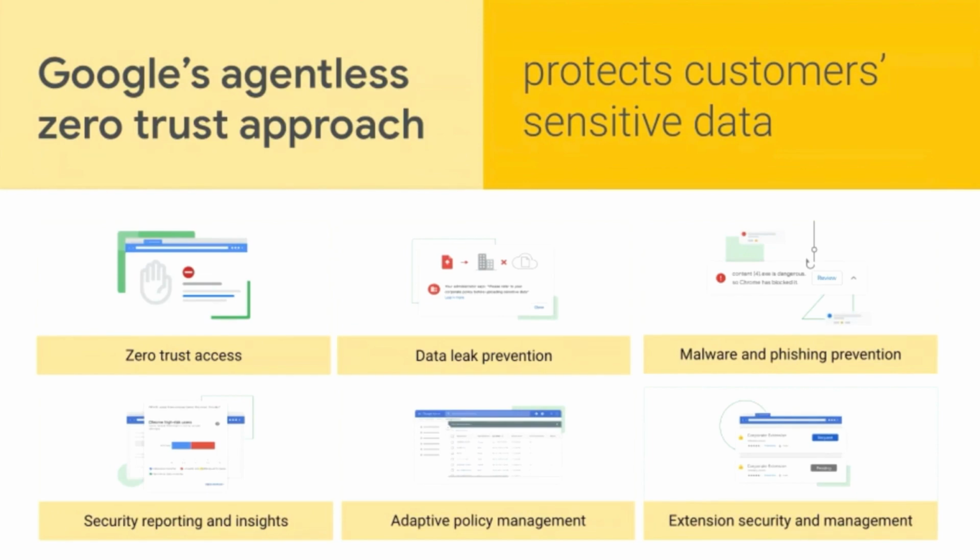Zero trust access. With Chrome supplying detailed security posture about the user and the devices that they are using, IT administrators can set up policies to control the exact conditions in which user can access these sensitive applications. For example, user may only access salesforce.com if they are on a device with enterprise certificate.